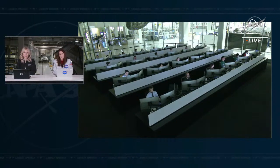This will alter Dragon's path to ultimately line it up to re-enter Earth's atmosphere and splash down off the coast of Tampa, Florida. That's right, and we're actually looking at that trunk separation to happen in about 3 minutes. Deorbit sequence start.